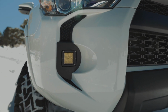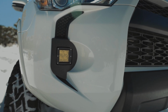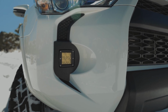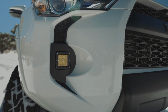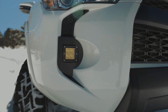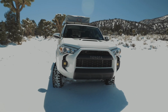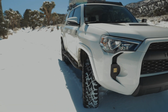So the first mod I did, let's brighten this up a bit. I switched out the Cali Raised lights. They got moisture in them, so I bought these ones on Amazon. They were a perfect fit. They're just an actual yellow. I like the yellow more than that super deep orange. It's just a little personal preference, and it looks better on the truck because it's always yellow. So it just gives it a little different feel.